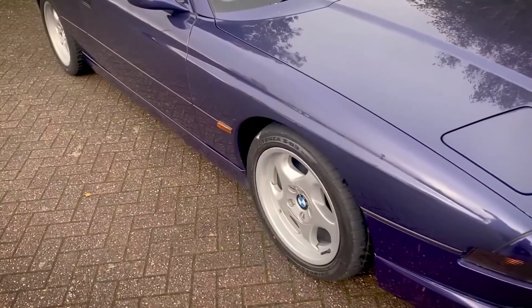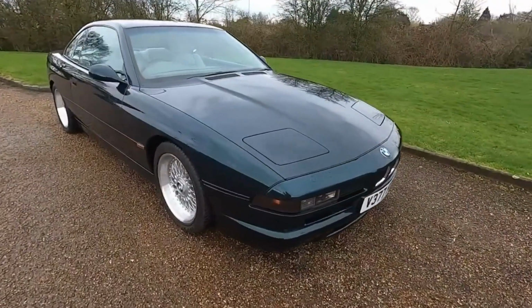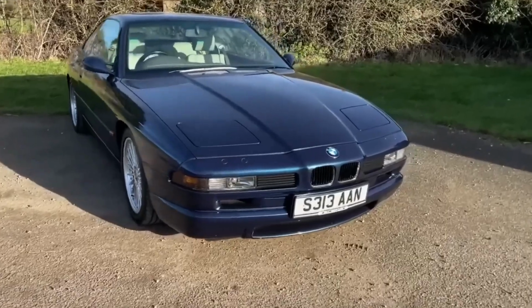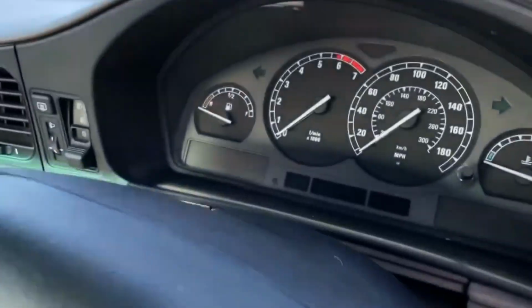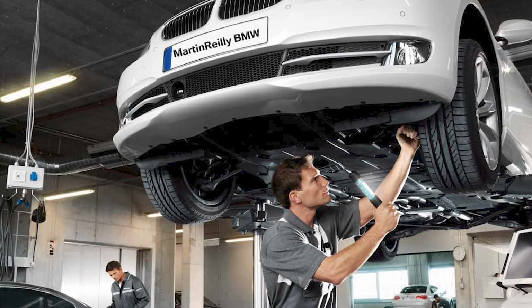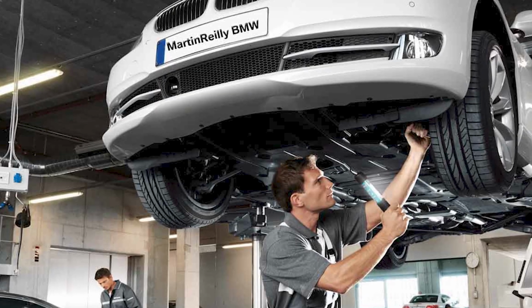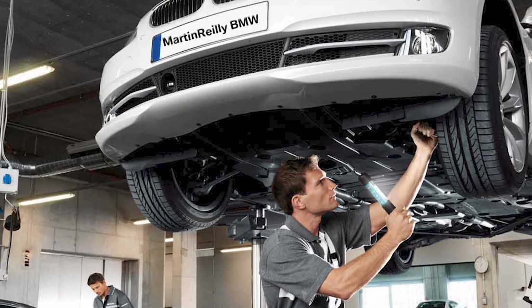Baby boomers who drove muscle cars are aging out of the market, while Gen X and millennials who grew up with BMWs, Porsches, and Japanese sports cars are entering their peak earning years. This shift in buyer demographics is driving demand for different types of cars. Second, the move toward electric vehicles is actually helping classic car values. As new cars become more appliance-like, there's growing appreciation for cars that offer pure, analog driving experiences. BMWs from the 80s, 90s, and early 2000s represent the peak of that analog experience.